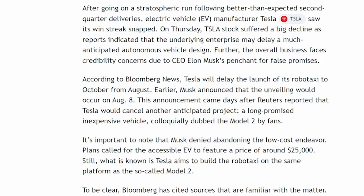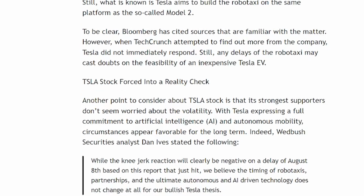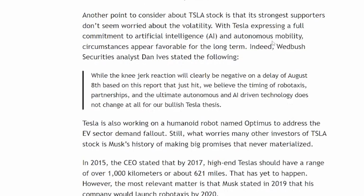So pretty much it goes on to say here that they have delayed the release date of the robotaxi. The robotaxi was supposed to be unveiled on August 8th, and they have delayed it to October. And then also there's been a delay on the Model 2, which is the EV for $25K. Now we scroll down here, and it goes into some of the issues with Tesla and Elon Musk and so on. Let's get to this point here.